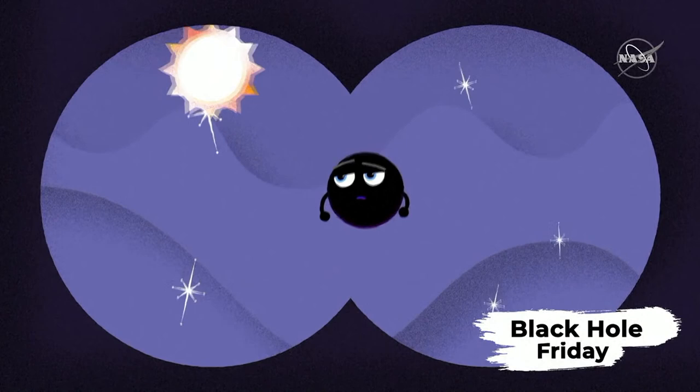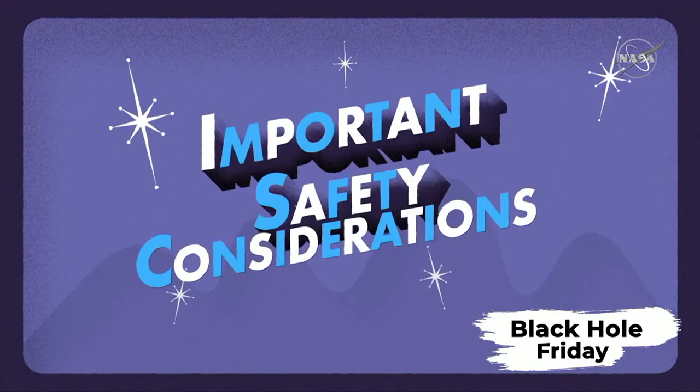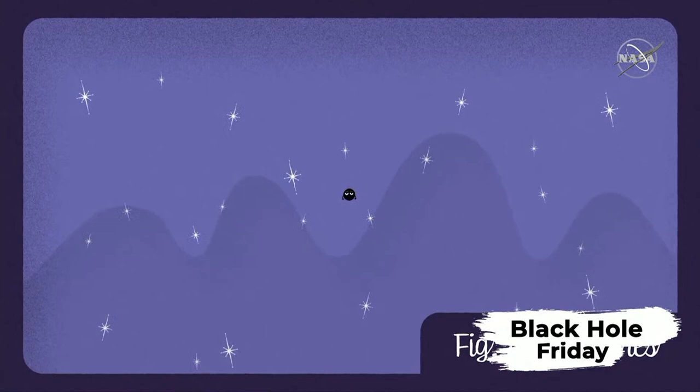And second, as we mentioned before, there's often glowing stuff orbiting around them, caused by, well, when things get too close. So now that you've found a black hole and clearly aren't listening to me saying not to go, it's time for a few important safety considerations. First of all, the good news is that as long as you stay far away, black holes aren't all that bad. However, as you get closer, you need to keep a few things in mind.